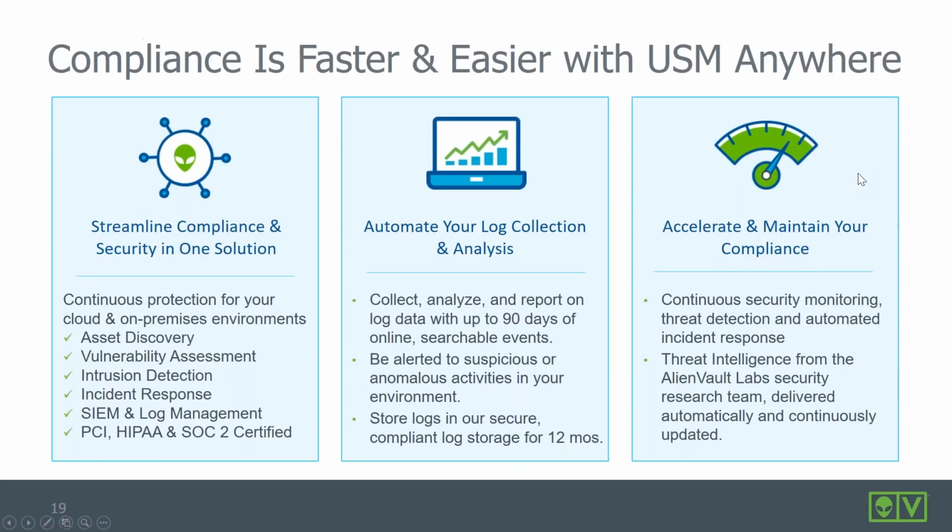Okay, so just to wrap this up, we talked about the 5 key areas of USM Anywhere. Why does USM Anywhere make life easier when you're faced with a PCI event? A big part of this is streamlining compliance and security with one solution. Unlike other PCI compliance software, it can take as little as a day to deploy the USM platform for compliance management. As Scott mentioned, that was one of the things he really liked, how easy it is to get up and running. You can centralize the monitoring of your AWS environment, and that helps you achieve PCI compliance faster.